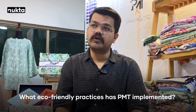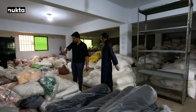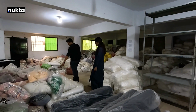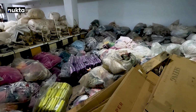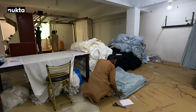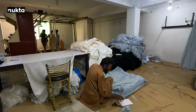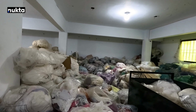At Print Make Trim, we also have some eco-friendly values. A majority chunk of our electricity is generated through solar panels, and we have a zero waste policy. So any fabric that's left over, doesn't matter if it's rejected, doesn't matter if it's a cut piece, we ensure that it does not go to waste. We try to upcycle it, we try to reuse it, we try to cut it and make the most minute uses. We just don't want them to go towards landfills. Any and every use is great for us as long as it's not a landfill.